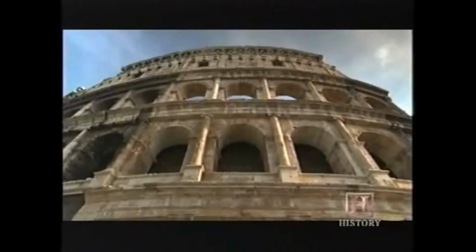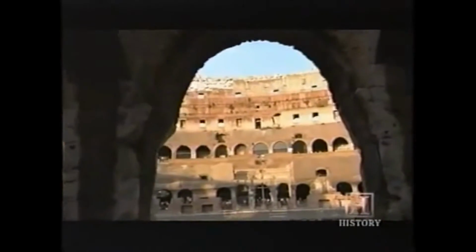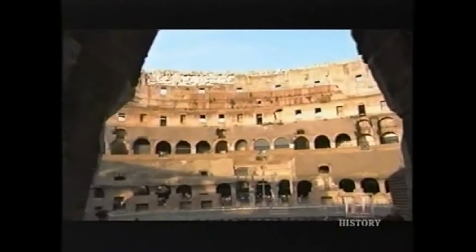Violent, bloody, exploitative, thrilling. The games in the Colosseum were the ultimate Roman spectacle. And all those who entered were awed by the engineering prowess of the world's most advanced civilization.